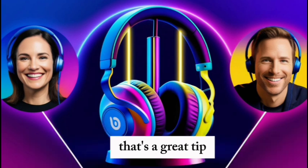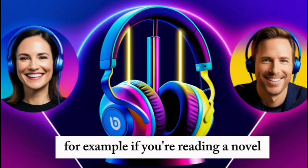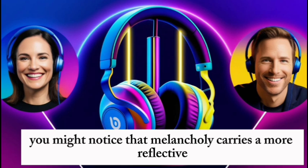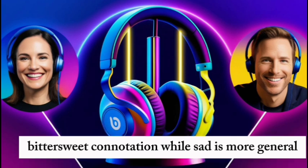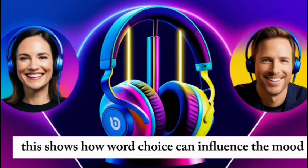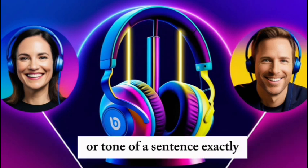That's a great tip. For example, if you're reading a novel and the author describes a character as melancholy versus sad, you might notice that melancholy carries a more reflective, bittersweet connotation, while sad is more general. This shows how word choice can influence the mood or tone of a sentence.